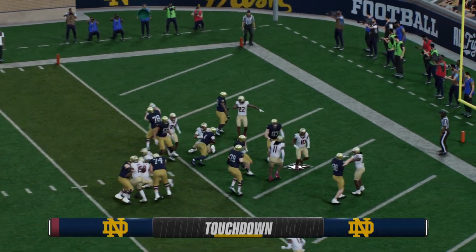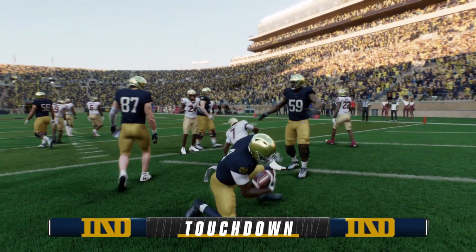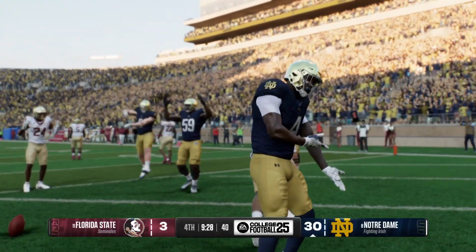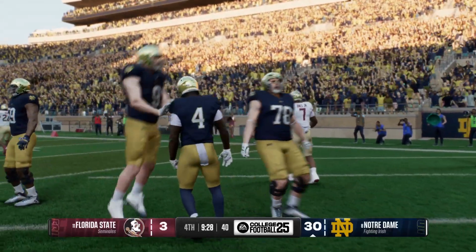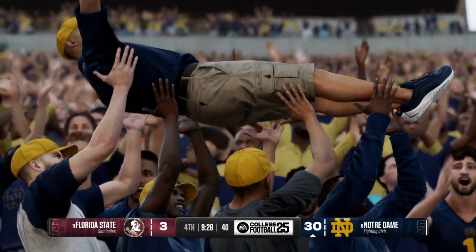Keeping it on the ground on 1st and goal. Touchdown, Fighting Irish! And the punishment has been extended. Mano-a-mano, the offensive line gets it done, driving the defense back, creating an easy lane for that running back.